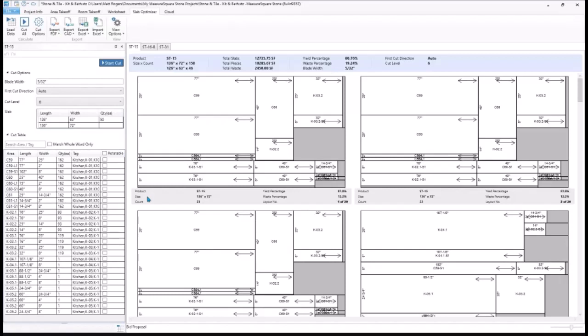So we can see we have our layouts loaded now. We can see we have about 20 different layouts here for each material. We can see a header at the top with a nice summary of all of this material. We can see the different slabs we have. So we have about 150 of the larger slabs and only 46 of the smaller slabs. We get our total slabs, our total waste, and then our yields as well.